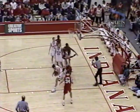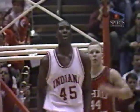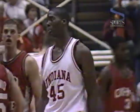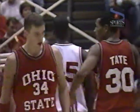Tate inside. See, with a little more strength there. That shot, that's going to be a three-point play. He does pick up the foul, though. Indiana's got to stay behind him. When he gets ready to try to go baseline, you've got to keep your body between him and the basket.